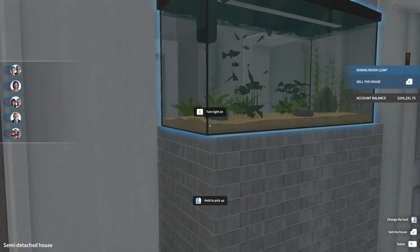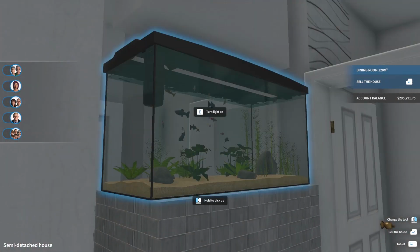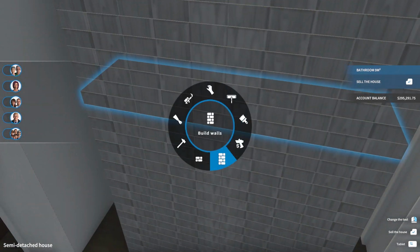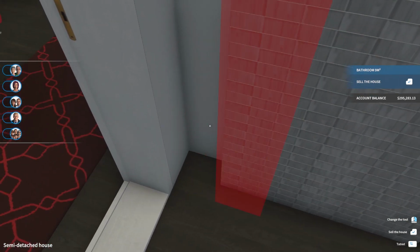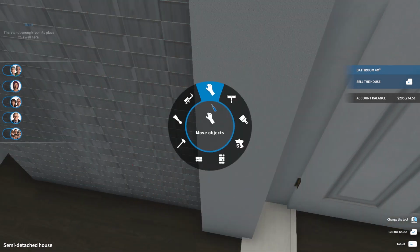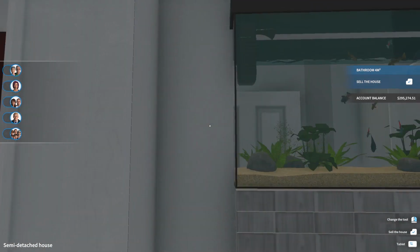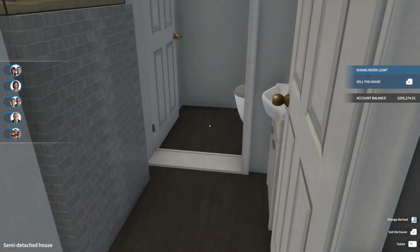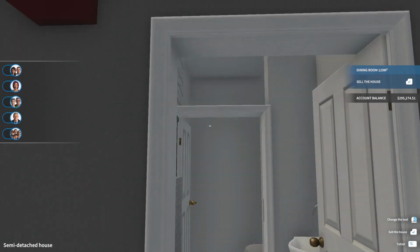Like I said, I don't want it to be too much either. So I think that works. I think we can live with that. Okay, so let me put these walls in place now that the aquarium's in place, because we can do that. So it's nice and snug in there, and I think that looks good. So now we just need a few little details, guys.